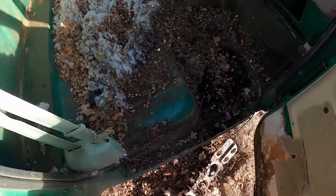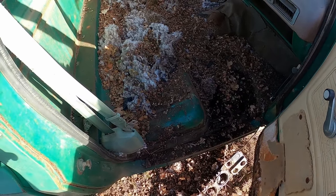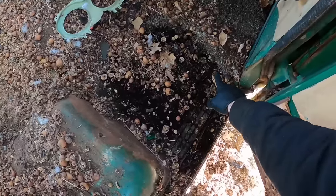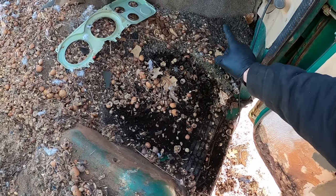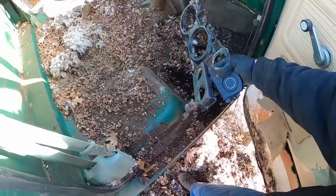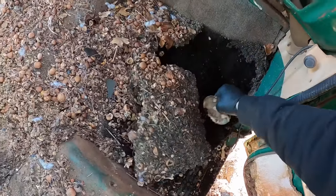How's that sound? And if y'all thought that thing was missing some rat's nest, don't worry, I found the rest of it. Oh my gosh. That's a solid, probably 3.5 to 4 inches of just rat poop right there. And it's solid enough to break that plastic, obviously. Oh, poop break.